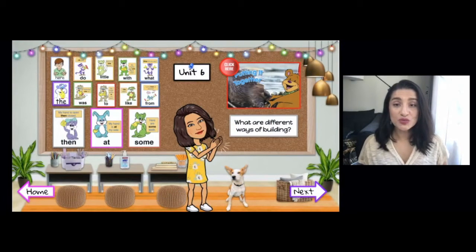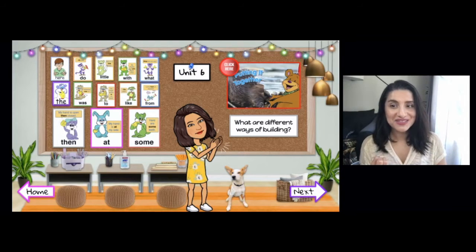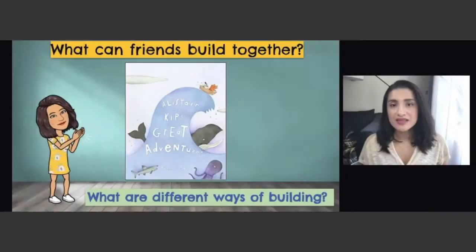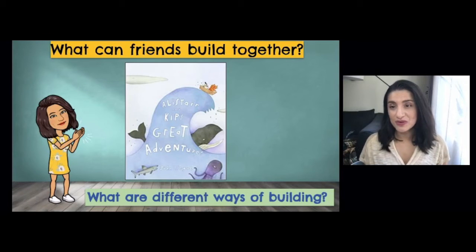As you know, the question we're exploring in this unit is what are different ways of building things. We looked at how a school is built. We looked at a fantasy story about Old MacDonald and her wood shop. And last week we read about how beavers build their homes. This week, the question that we're focusing on is, what can friends build together?